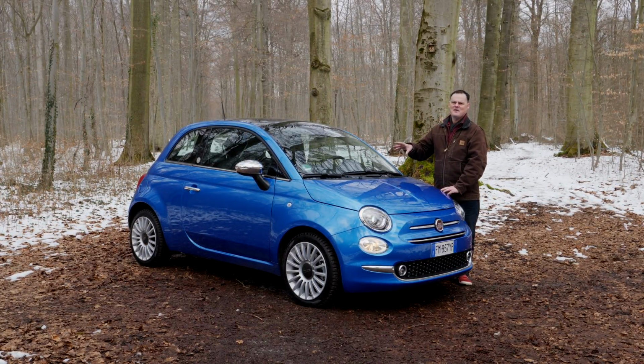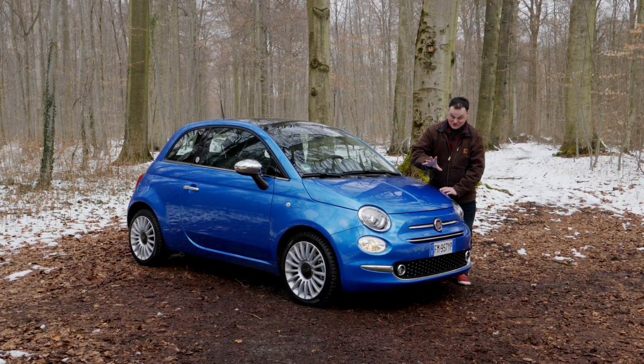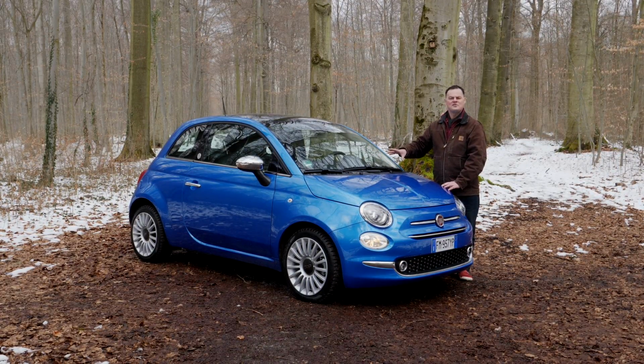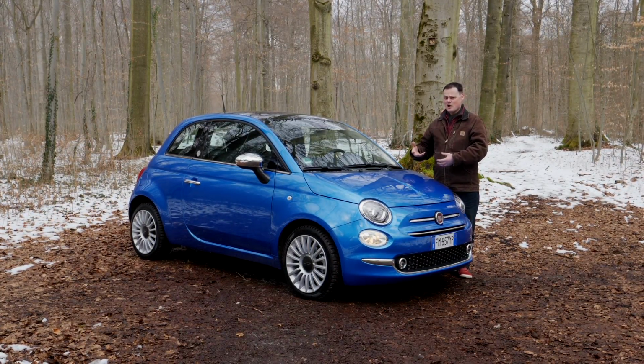The connectivity available in the car works, which is good. It doesn't always in all models of different manufacturers, I should stress, not necessarily this one. It works very well. The infotainment is cleanly laid out and integrated, so it doesn't make too big of a statement. It's just there and it just works.